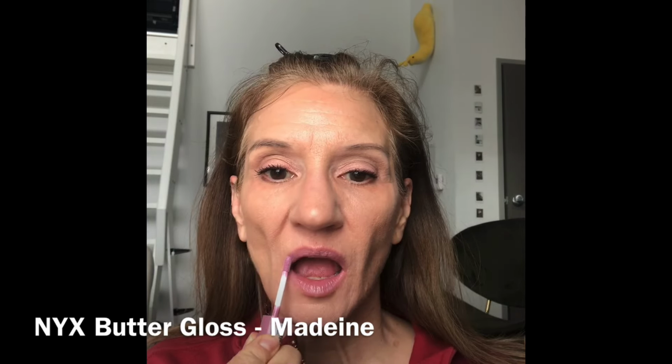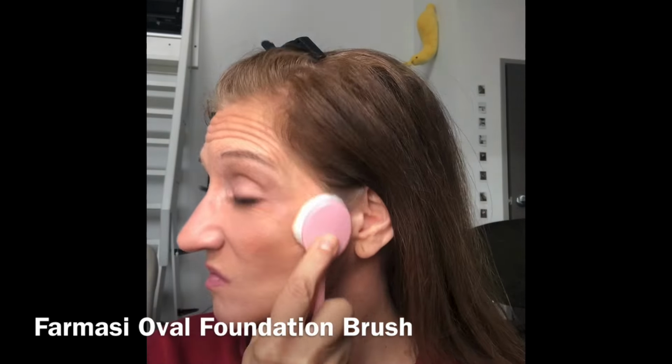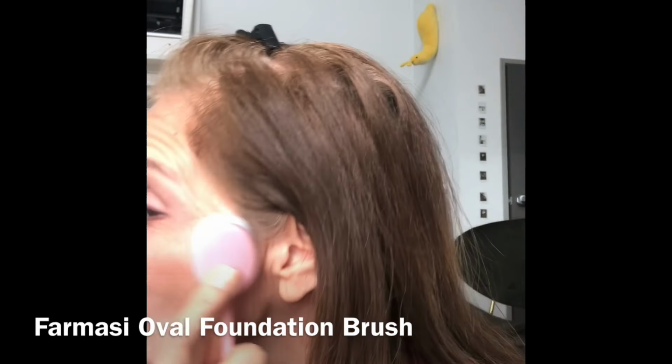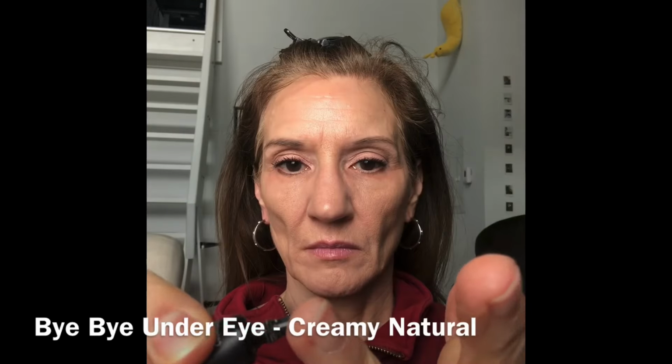I'm going to go ahead and add some NYX Butter Gloss here in the shade Madeline. Just a little lip refresher there. Love that stuff. And then I took a clean dense oval foundation brush, and I just sort of went over my skin, and instead of powdering it, I just picked up a little extra foundation that I might have been a little too heavy-handed with.